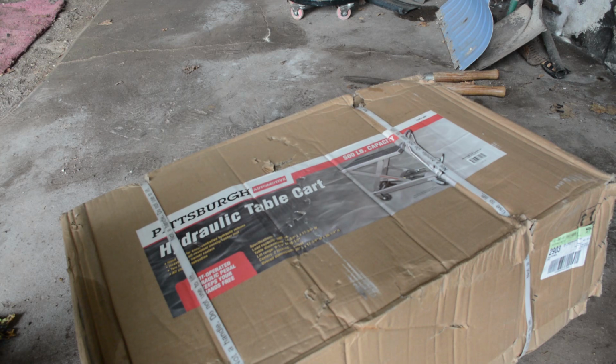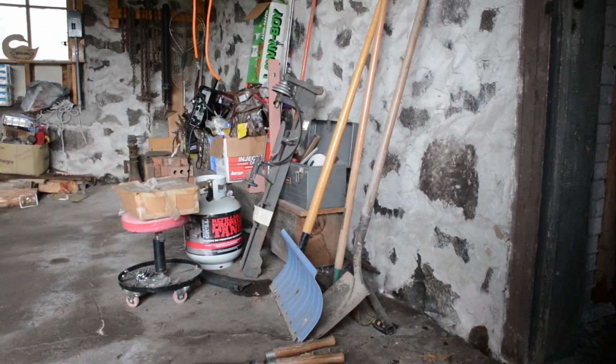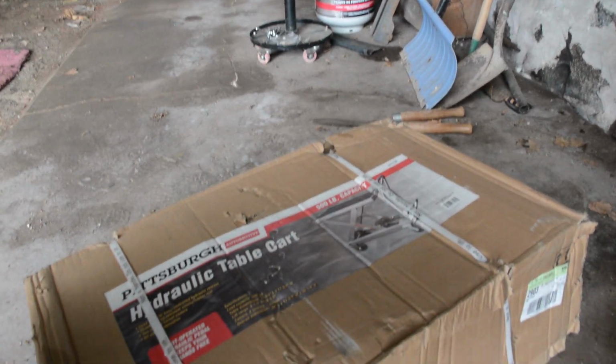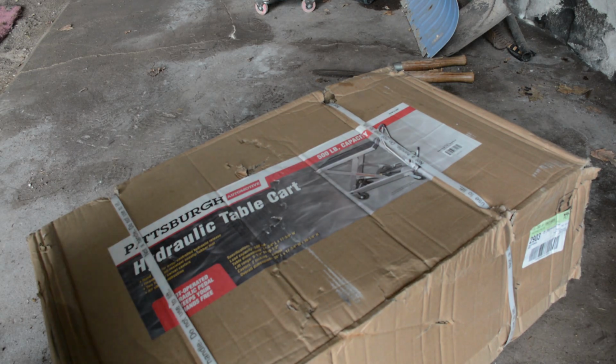And speaking of lawnmowers, I didn't leave all of them at home. They're in there. So, anyways, got a little bit more straightening to do, but let's get this thing together. This is one of those hydraulic tables from Harbor Freight.